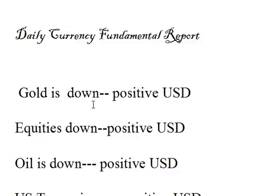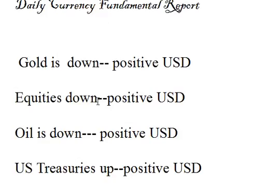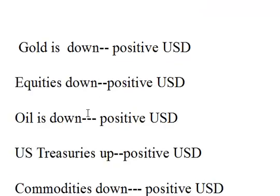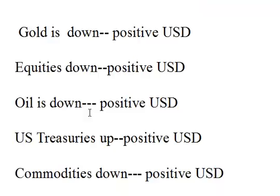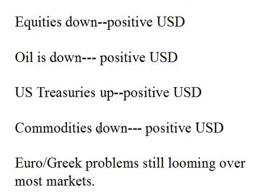We have gold, which is down, and it's down sharply, which is positive US dollar. Equities are down sharply, which is positive US dollar. Our oil is down, another positive signal for FX traders. Our treasuries are up, which shows flows going into the dollar as well. Our commodities are down, which has a positive correlation for the dollar.